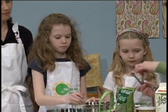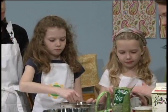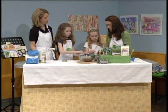Now you're going to do 1/4 teaspoon of the baking soda. So it's 1/2 teaspoon of baking powder, half of that of baking soda, and use that leveler. Half of baking soda, perfect. Okay.